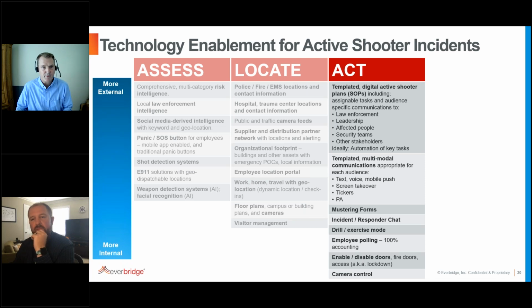And very important that we drill this, as we said. And a lot of software out there, including Everbridge, has drill or exercise mode so that you can get not just your team practicing this, but the people who might be affected, your broader employee base. And you're trying to protect them, and they can practice this as well.